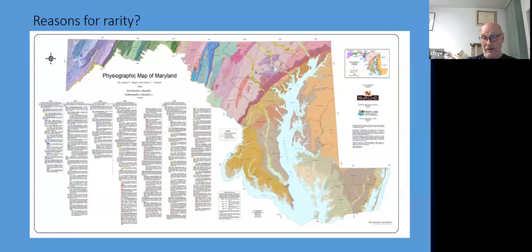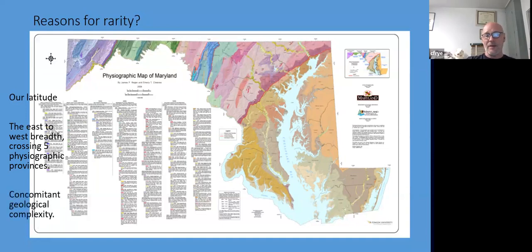The reasons for that rarity, and I don't intend anyone to be able to read any of that, that's not the point. So the reasons for rarity are our latitude, right dead center of Eastern North America. The east to west breadth crosses 5 different physiographic provinces. And there's a concomitant geological complexity. So if you look at all of those little bands and all those little colors in this map, that's a different geologic formation. And each one of those geologic formations has a fairly distinct flora.